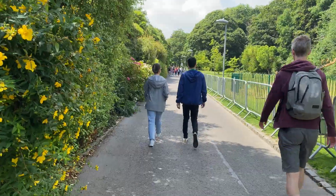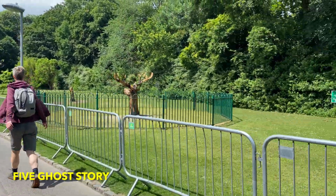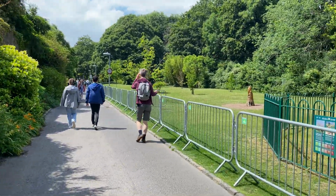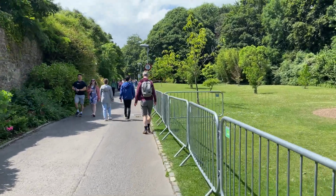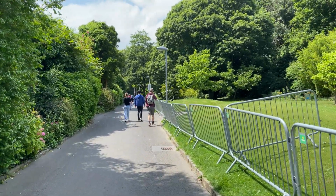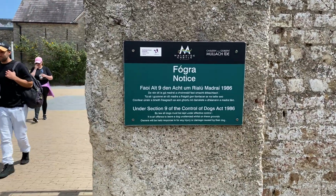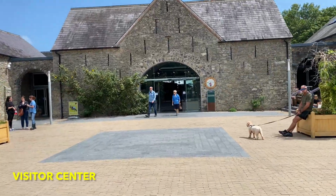The interesting thing is, inside the castle there are 5 ghosts. I'm a bit excited to know the story behind it. Hopefully I can gather some information and share with you. There are many people around. It's a very popular destination in Malahide and also in Dublin. The Malahide castle is not free, so I need to first take tickets. Now I am going to the visitor center to book the ticket.